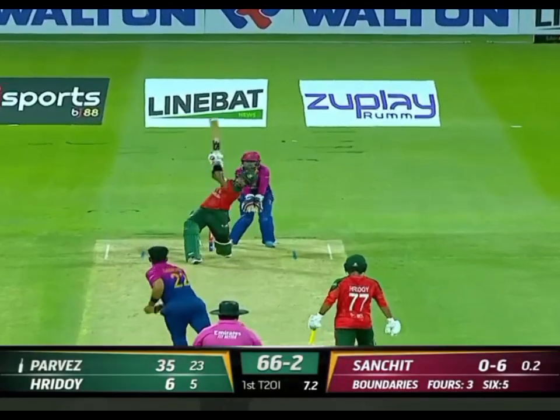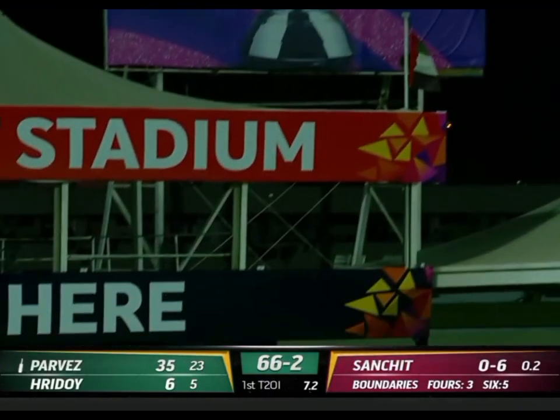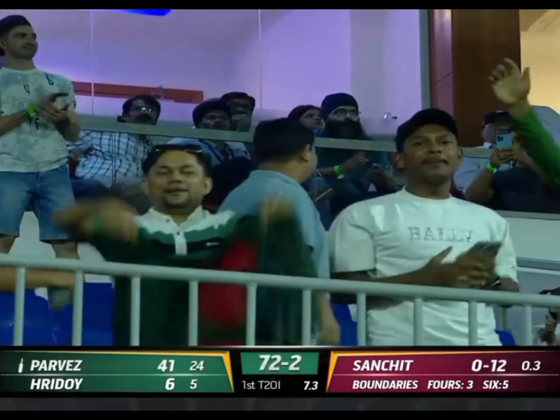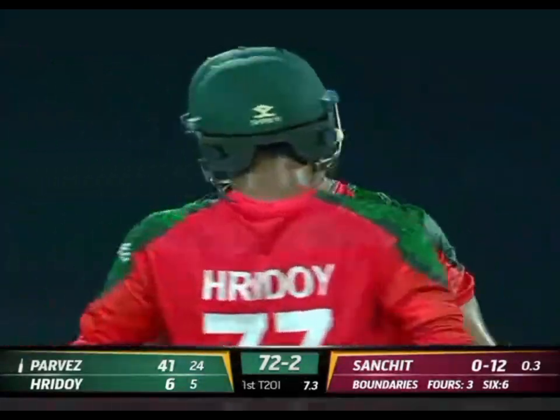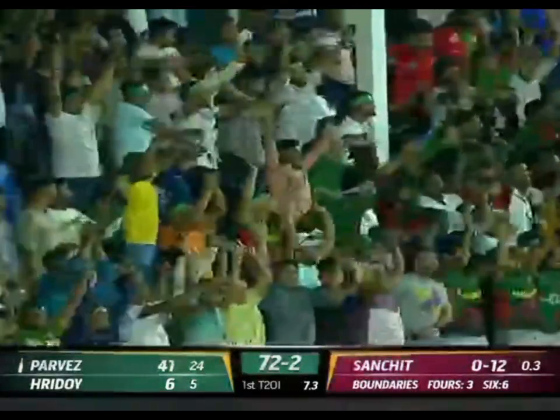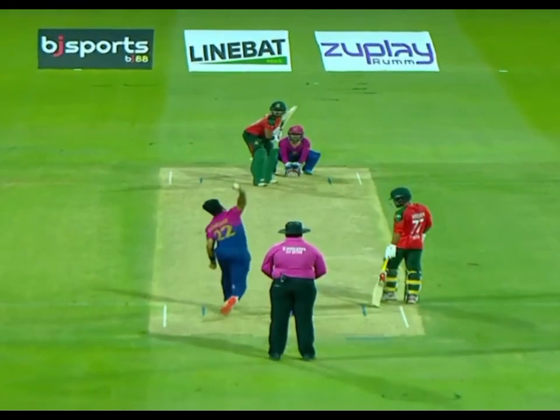Slow, full, and this time even bigger. This has gone outside the stadium. Maximum for Parvez. Well, if you thought the previous shot was good, this one is even better. Parvez is thoroughly entertaining every fan in the ground. That is another clinical hit. Ballistic from Parvez, as that one was in the slot. And he goes the full Monty.